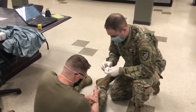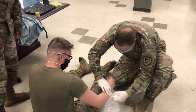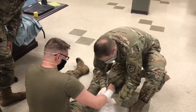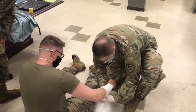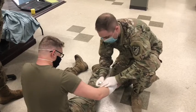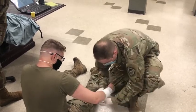Okay. I'm going to take his dressing. You've got to have his IFAK. You're going to go completely over the side of the burn, lightly, and completely over the other side. So the entire burn is completely covered up. You want to make it loose, but not so loose that it's going to come undone. Once you have it all the way around, you go ahead and tear. If you have scissors, I don't have scissors, so we'll just keep wrapping it.